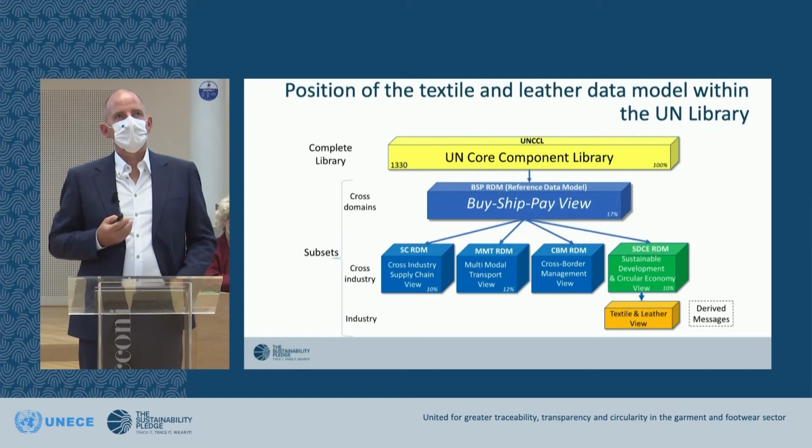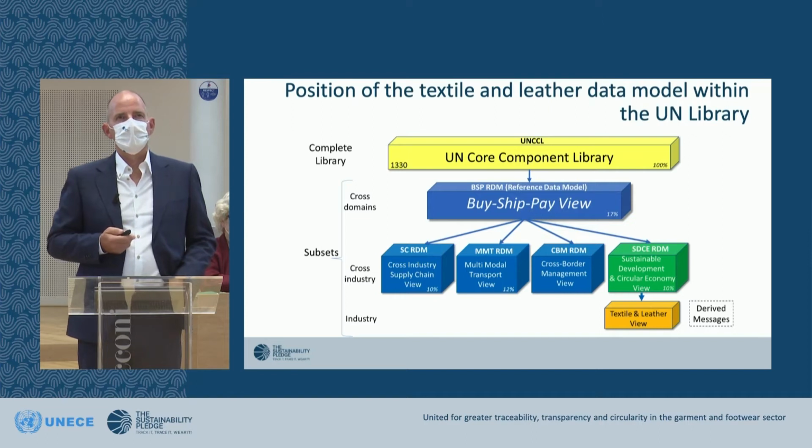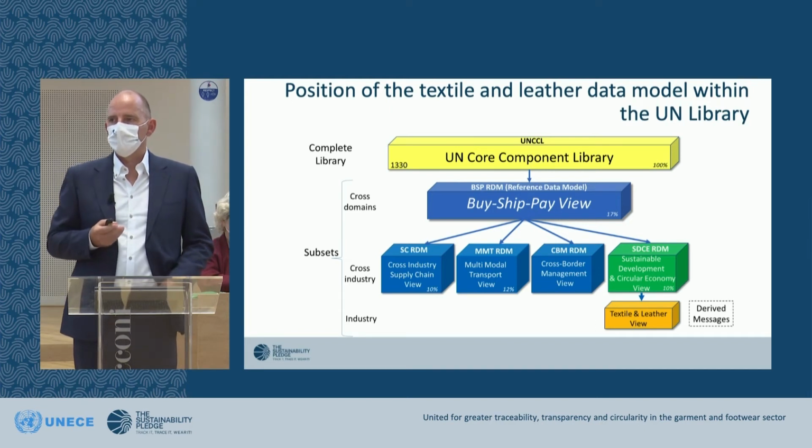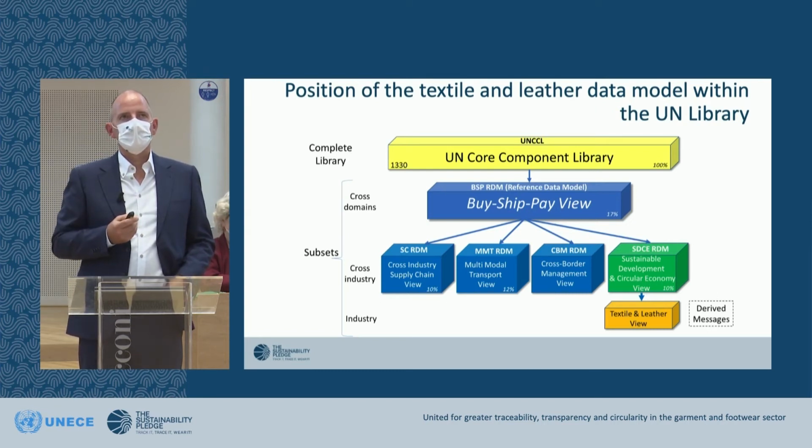First, I want to explain the position of the textile and leather data model within the UN library. On the top of this slide, you will see the complete UN core component library, as it is named. And this library contains the data components of about 10 domains within UN/CEFACT. And because this library is so large, UN/CEFACT has decided to create subsets of this library, and one of them is the buy, ship, pay reference data model.